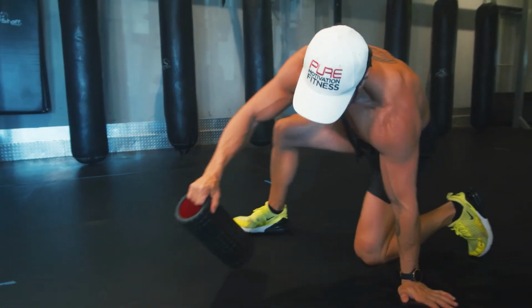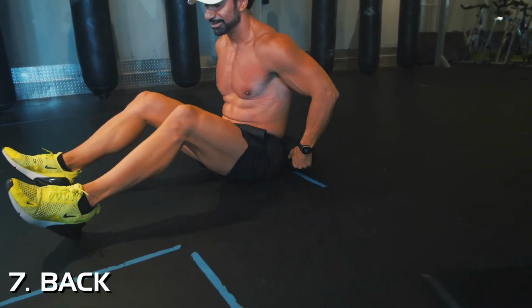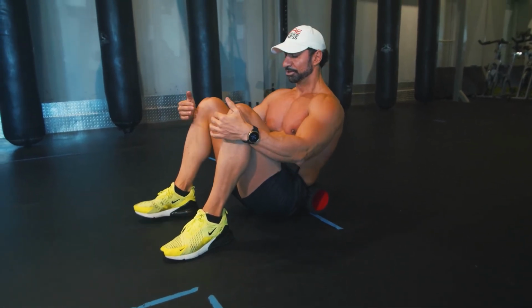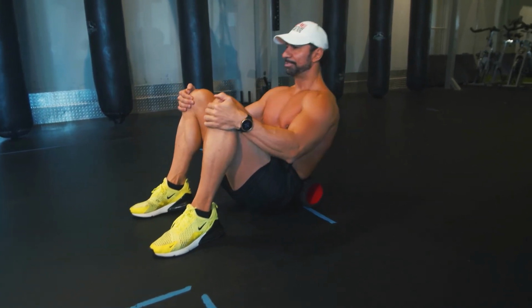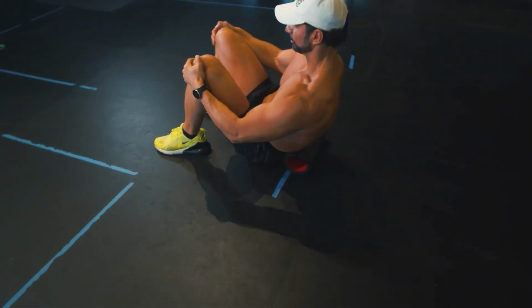Last but not least is the back. You've seen so many people do this exercise with their backs. It's like having a massage therapist there. So I like going knees bent, and the first part I do is I get my lower lumbars really deep in there. I just go back and forth. I want to get pressure in the lower back.